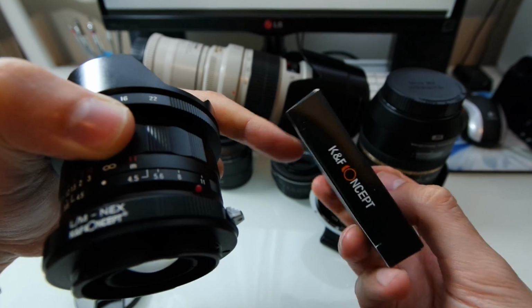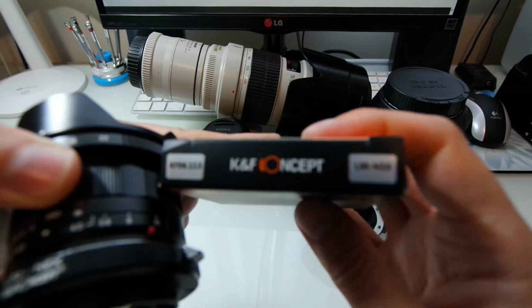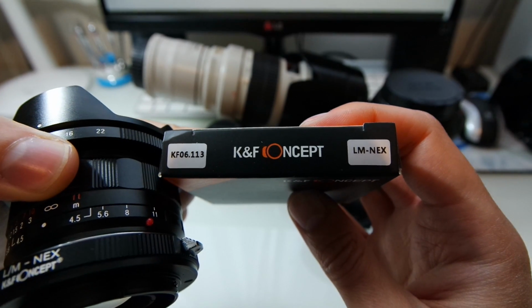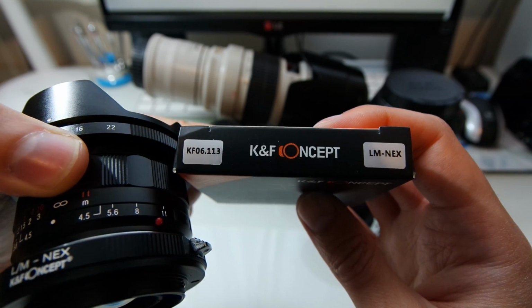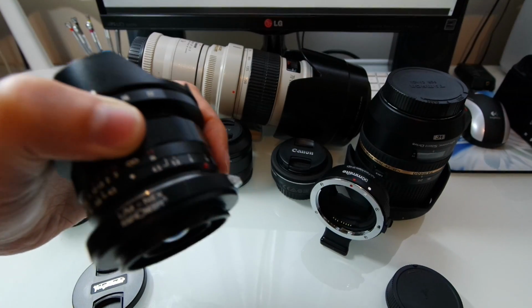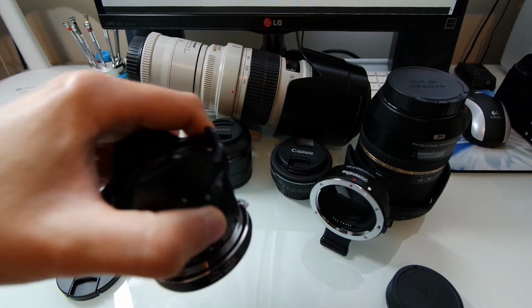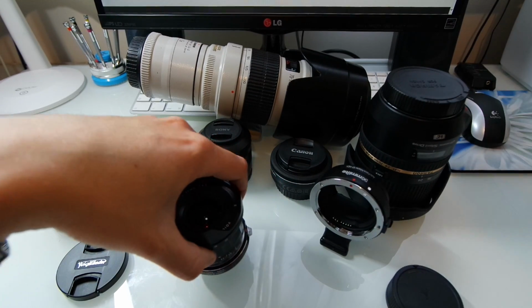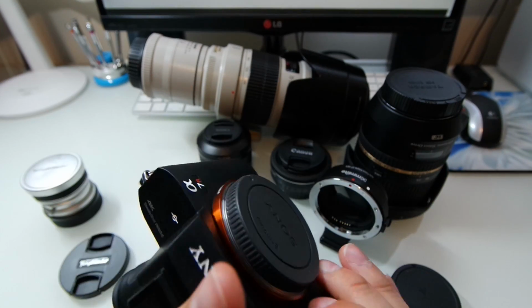And that's the adapter. I think, is there a model number somewhere? Yeah. So this is the, just wait for it to focus, LM-NEX, and that's Leica M to Sony NEX mount basically. So really straightforward to fit it, just as if you fit in a regular OEM lens. And here's the Sony.